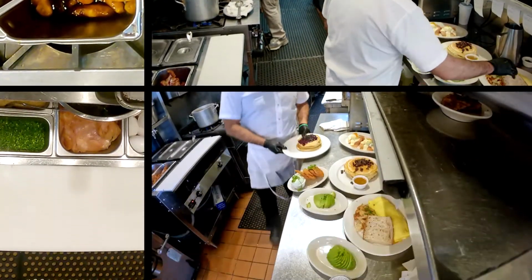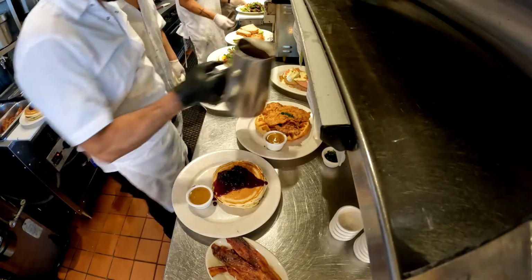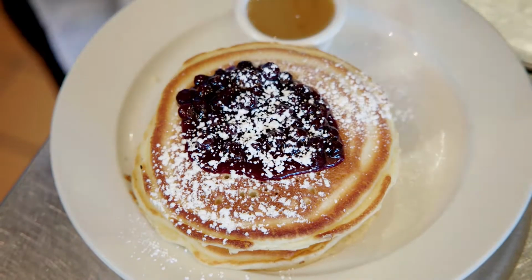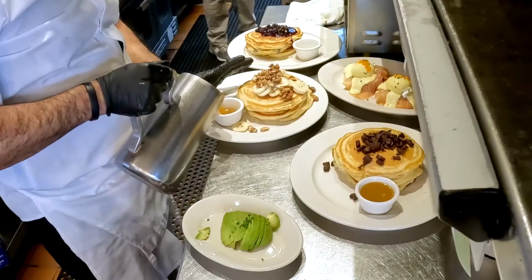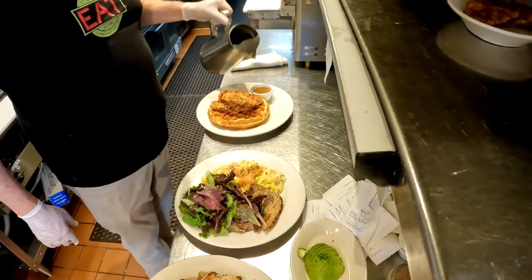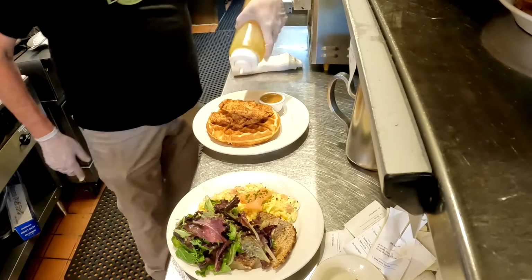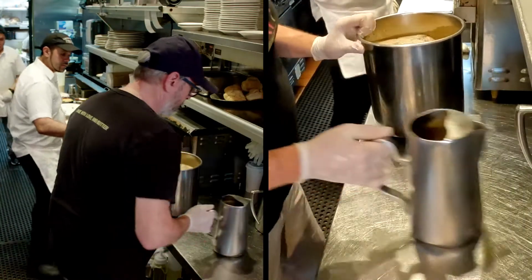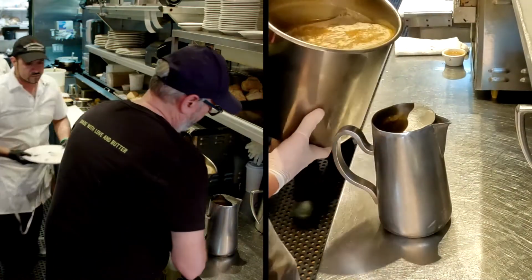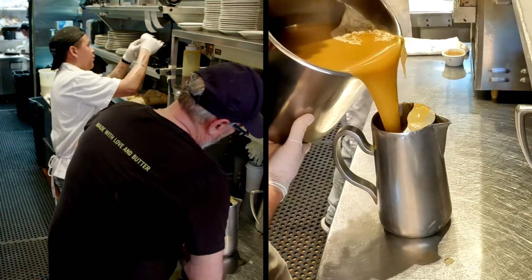The pancake gets passed off to the expediter, and the expediter then pours the warm maple butter in a ramekin, and then right before they're going out, a little dust of powdered sugar. The maple butter is our signature maple syrup for our pancakes, our French toast, our biscuits, and it's pure maple syrup from New York State, whisked in with whole unsalted butter, kind of like the French technique of a beurre blanc. For 1 gallon of maple syrup, we use 36 pounds of butter.